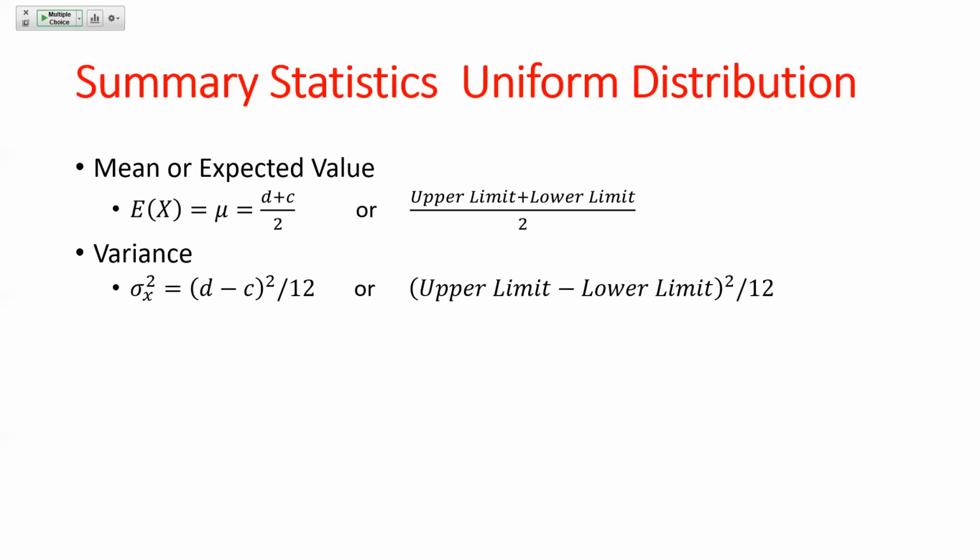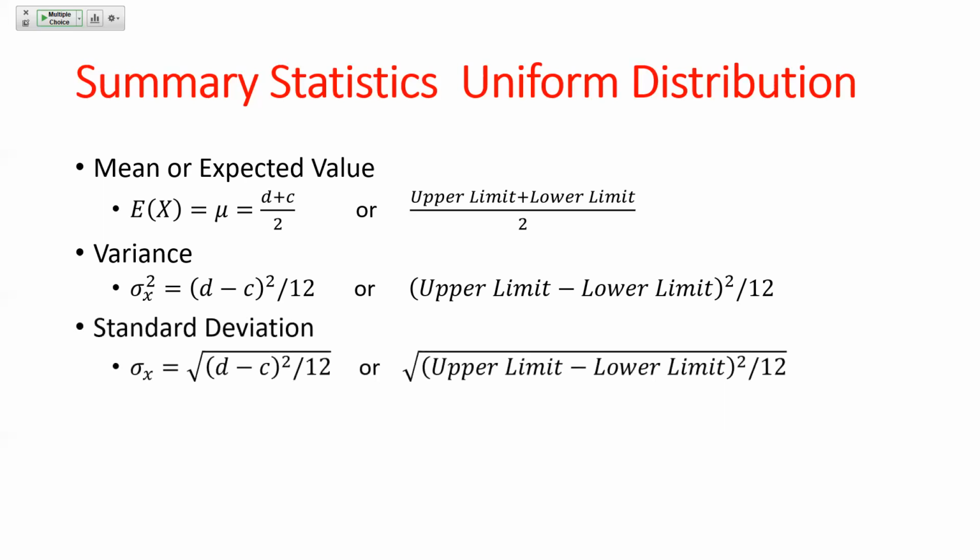And then if I want the standard deviation, that should just be what? Take the square root of the variance. Right? It's the exact same thing as the variance, we're just taking the square root. Okay?